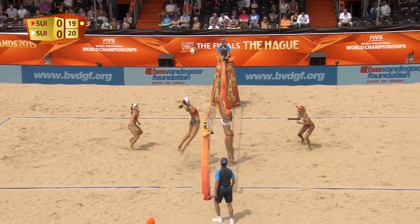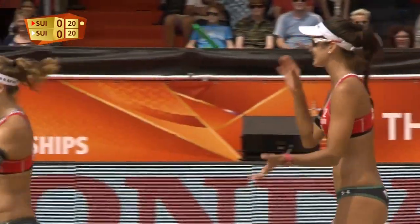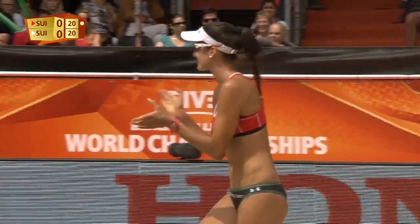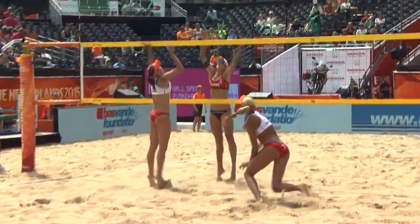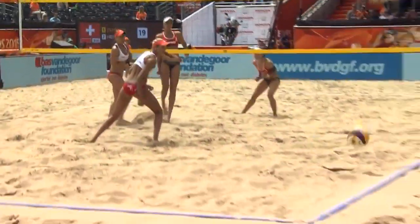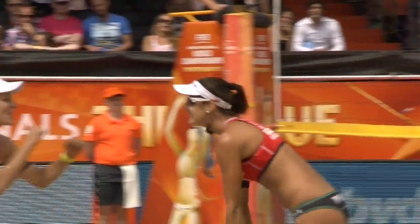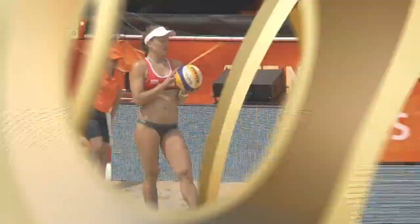Hit the block. Heidrich, there's a good position to have a swing, and she puts it away, going over the top of Ferrer, who was caught in the position of having to block, and she's a defender. Dupré, nowhere, didn't know what to do. We're now 20 all, so the first to get two clear will take the set.